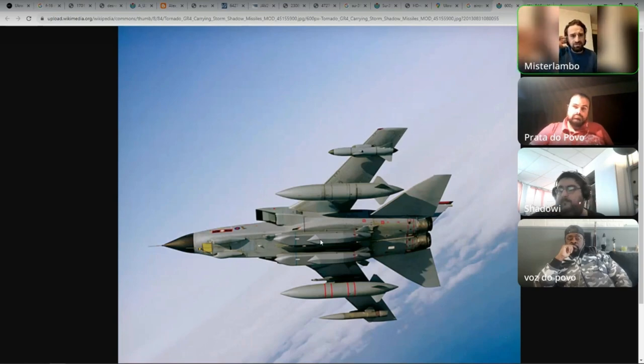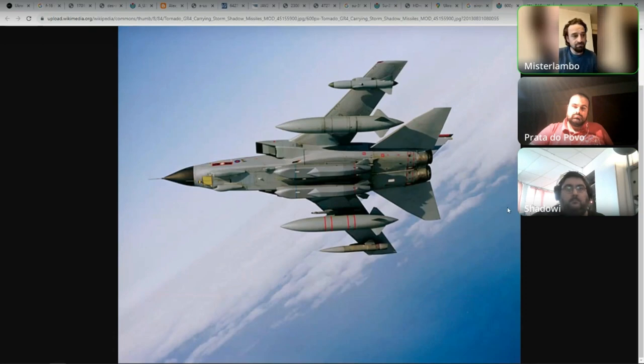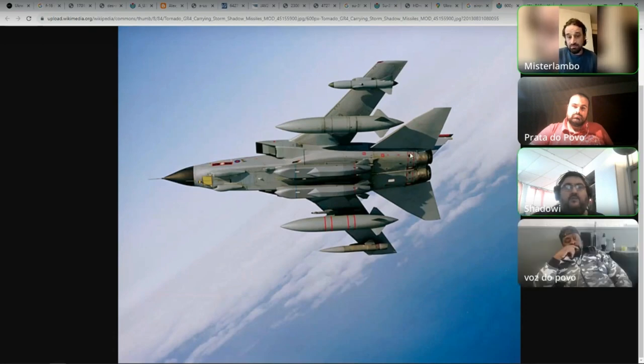And why use the F-16s? I don't know. They built 1,500 Tornadoes over these years. A few of them crashed already, but they're not an American airplane. Maybe yes, that is a NATO plane. And for the question, the Tornado is this one.